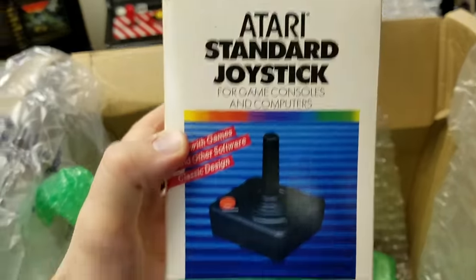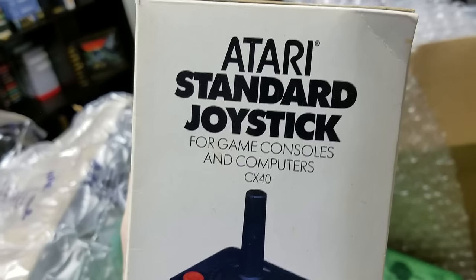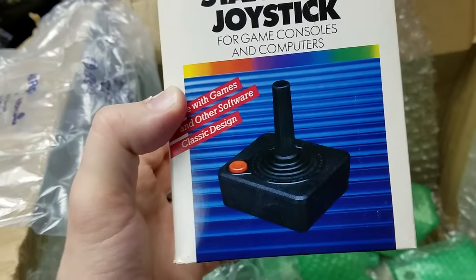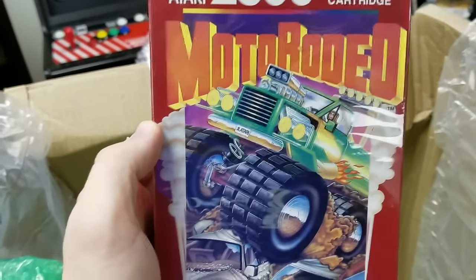More joysticks! You know what they say. You can never have too many Atari joysticks. That is what they say. And if they don't, they should. Where did you find this? Moto Rodeo.